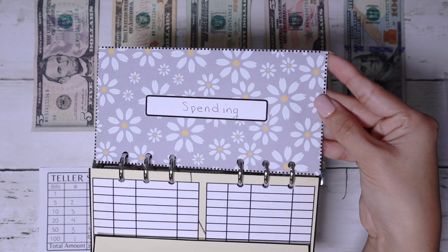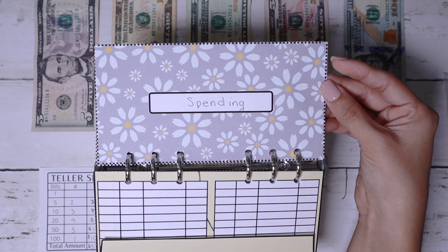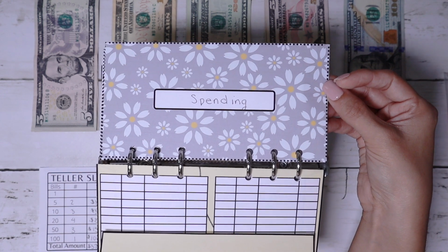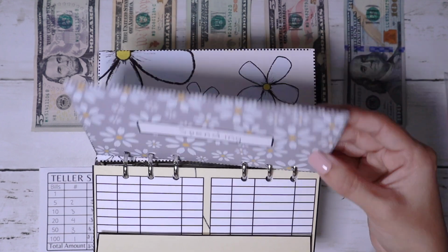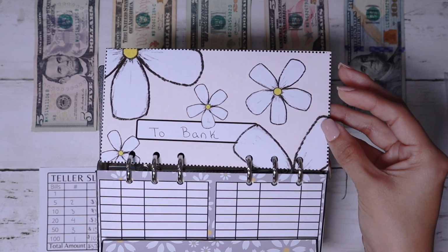As I explained, this is for me to get like makeup, hair ties, or clothes, whatever the case is. This is my personal spending to do what I wish. And my husband also has that as well. And I'll get into how we're going to manage his in a minute. And then we have this one that is titled To Bank.